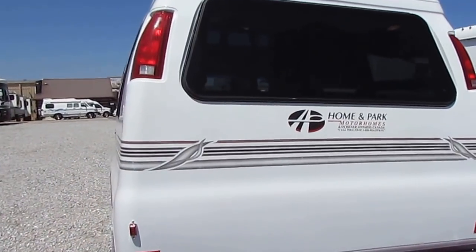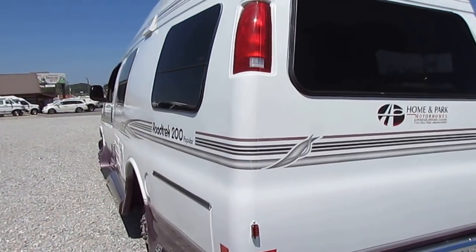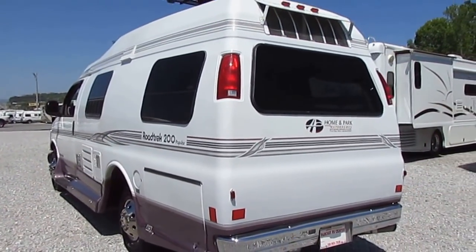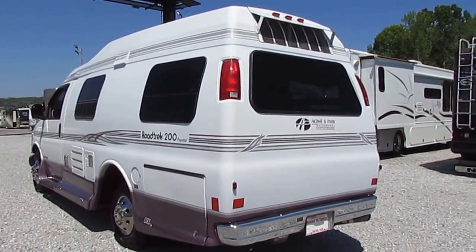Plus, folks, the way people drive these days, you need that extra oomph in case you ever have to use it to get out of a bad situation on the highway. I've been there myself many times.